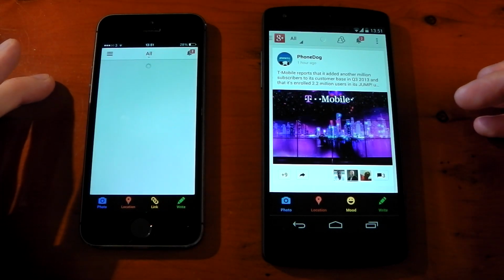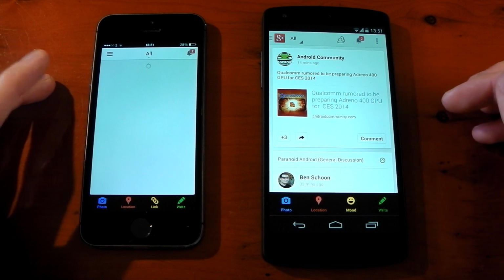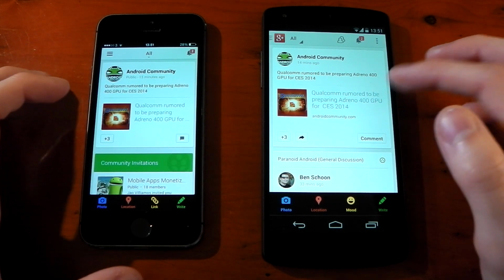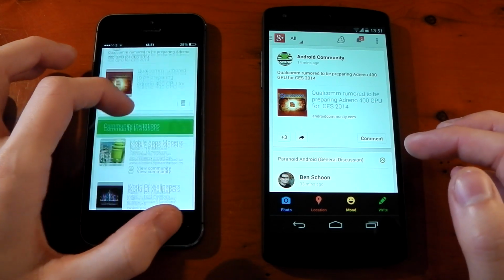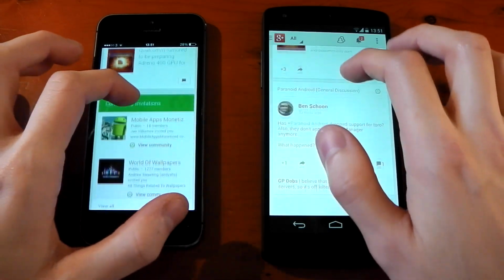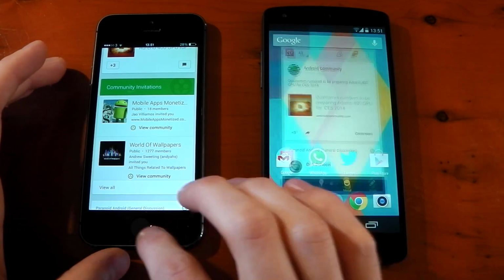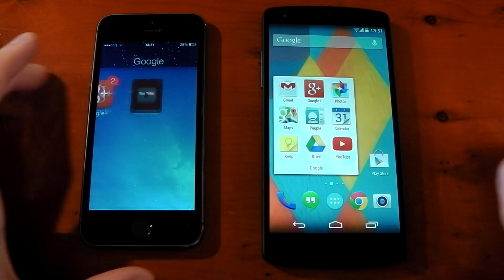Nexus 5's done. Quite comfortably done before the 5S here. Both are on the same Wi-Fi, by the way. And yeah, you can see that the Nexus 5 definitely won that round. It was first in pretty much every aspect. So yeah, what was that, 4-1 to the Nexus 5? It's definitely running away with this performance test.